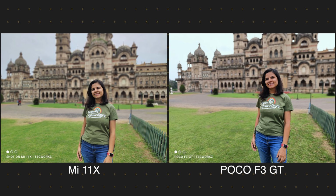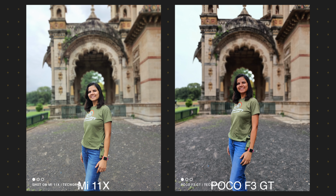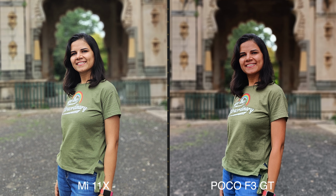Coming to the portrait shots, both of them do a good job of separating the subject from its background. POCO is adding a lot of sharpness to the subjects in these conditions, which makes its portrait shots look really weird, and I don't really like the look of it. It is also making the skin tones appear reddish and adding a lot of contrast in these images.